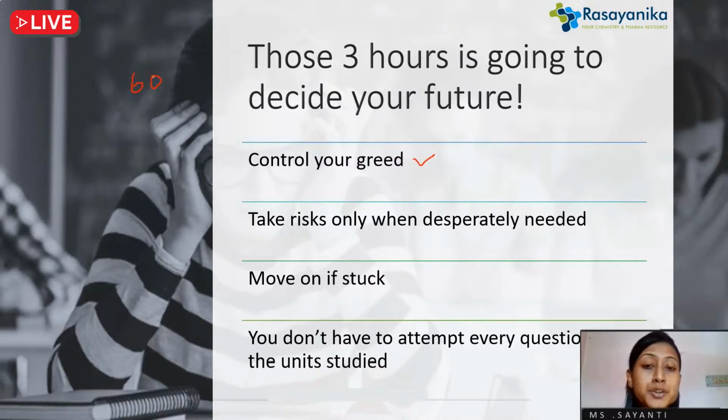But if you fall into the trap of being greedy and attempt additional 5 questions you are not sure of, suppose you get all those 5 questions wrong, what happens? You get negative marks for those 5 questions and the marks automatically reduce to 55, even if you have done all those 15 questions correctly. So be very careful, control your greed. Take risks only when you are desperately in need, like you are just a few marks away from clearing your cutoff. Then only you can take risks.